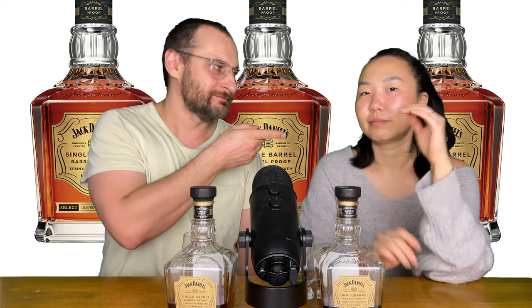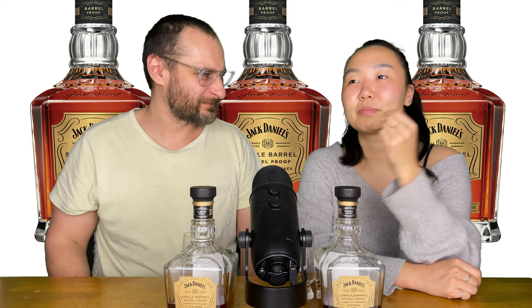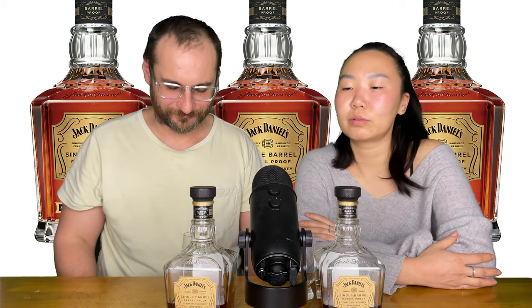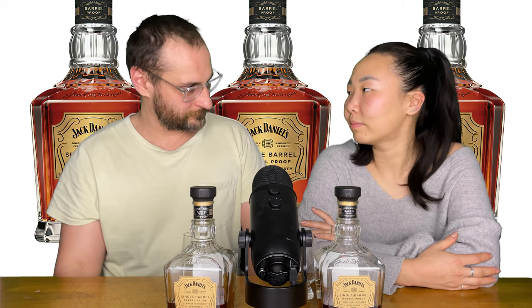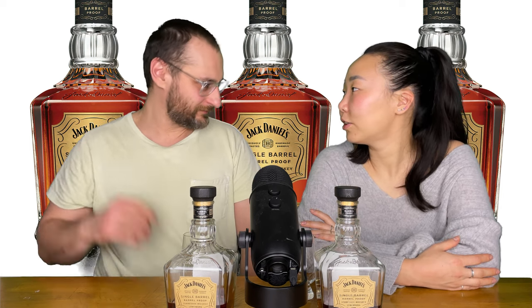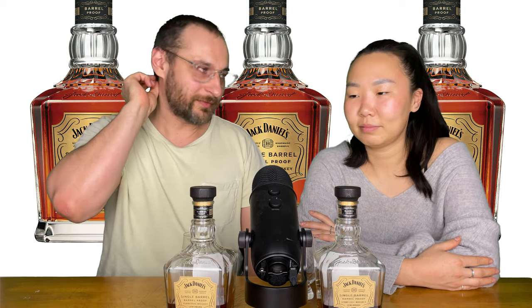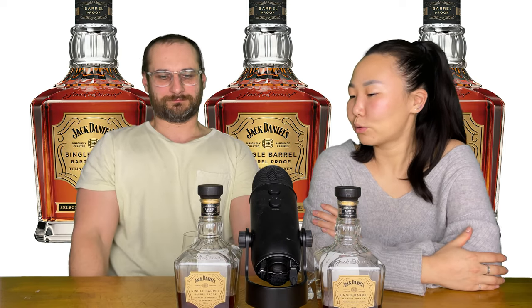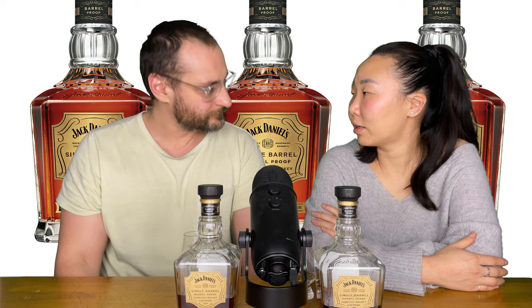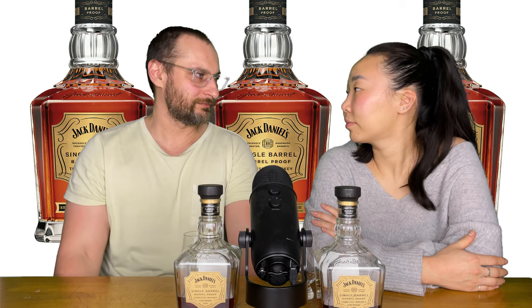Coming from a person whose favorite is Woodford Double Oak. Yep, it's her jam. Woodford Reserve Double Oak. I'm a sweet bourbon girl, and you're more like a wooded bourbon guy. But there aren't that many. Well, it's hard to find. But I'm surprised you love Jack Daniel's because it's super sweet. And you like Stag, which is sweet too. I like sweet. I like everything.